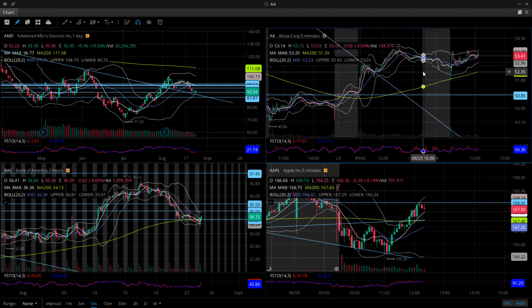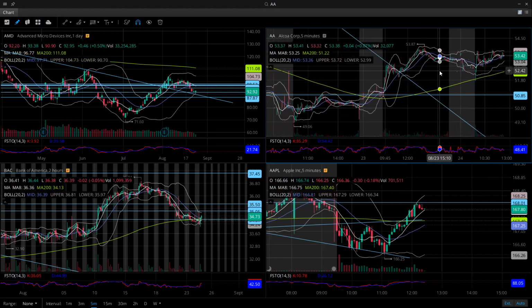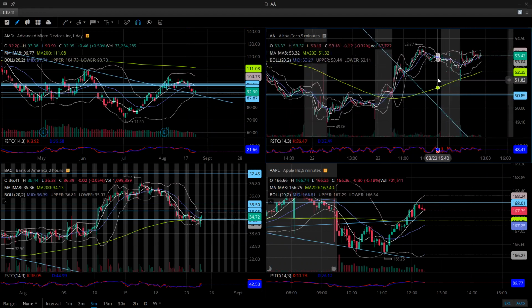I have some targets higher, and it can certainly get into that range. But if you remember right, the trade plan was look for a break above $54. It didn't quite break that $54 mark, right? So that nullifies our swing trade. Doesn't mean we can't day trade it. So there's plenty of range to day trade in this whole measured move upper half. We could pull back to it even down to 52.30.